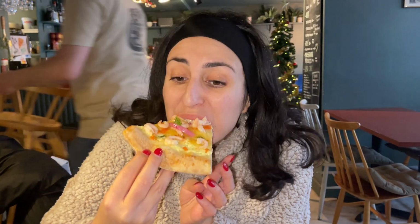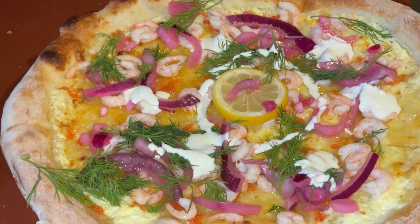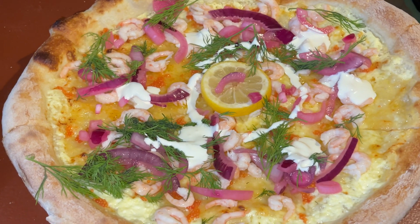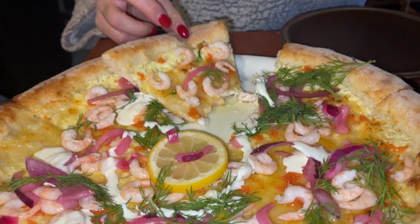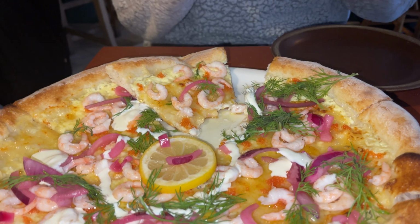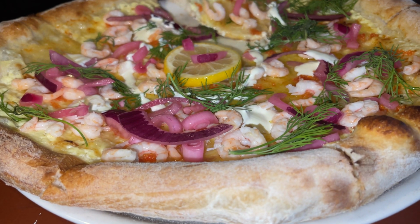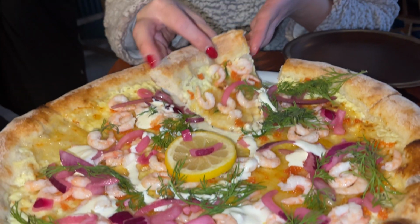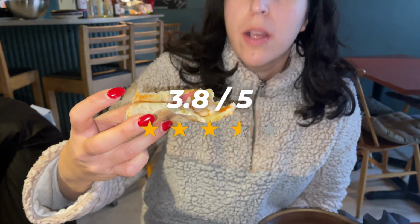It was a pretty good pizza and very unusual. My main criticism would be that the roe was plant-based, which it didn't say in the menu. And I would have preferred thinner slices of the pickled onion, but otherwise, all in all, I thought it was a pretty decent pizza. I've tasted their other pizzas at a different time, and for me, those were actually a little bit better. So all in all, a good neighborhood pizzeria. And for me, this is a 3.8 out of 5.